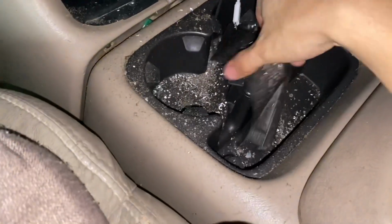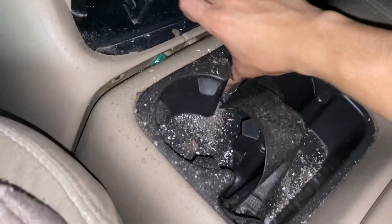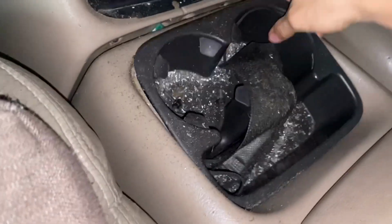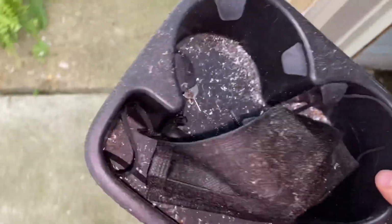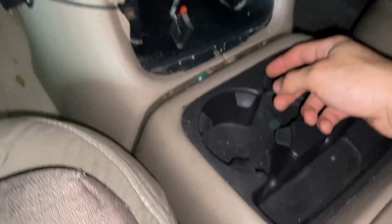But look at this bullshit. All this trash went into my console, but thankfully it's just the top right here, so we can just pop this up real quick. Thankfully it mainly fell onto the cup holders, but the cup holders really just pop off. And just like that, she's good as new. But I am gonna have to come in here with the vacuum and dispose of all of the little extra stuff. But not really a big deal.